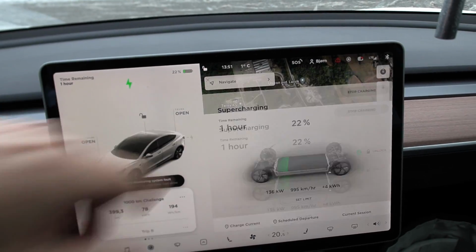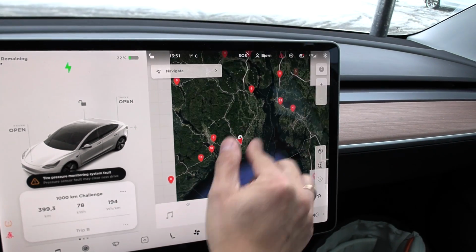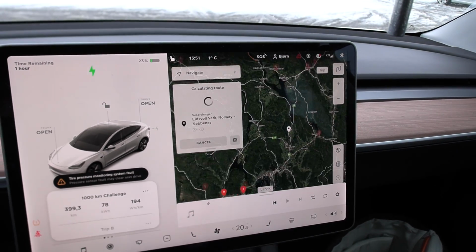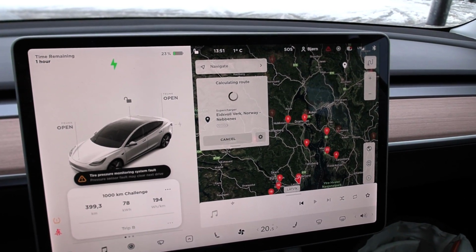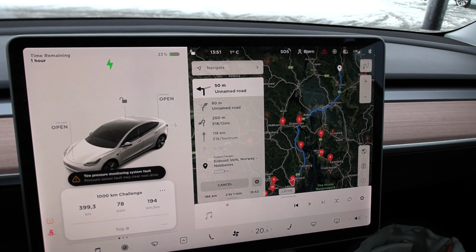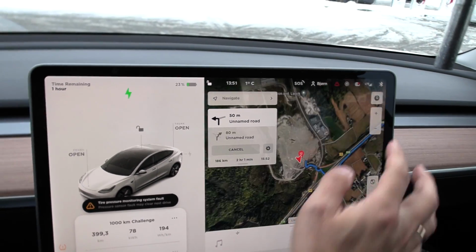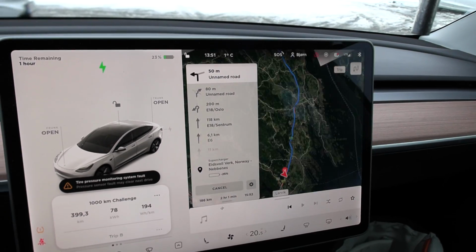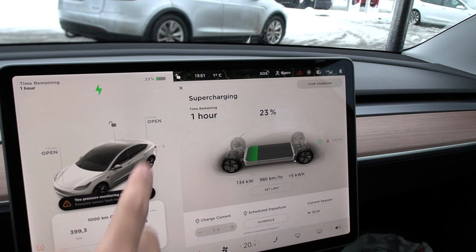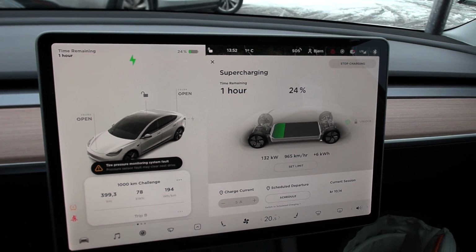I don't know where to go next, so let's try. I want to go to Nebbenes. Let me see. It's calculating. It doesn't show me anything here yet. Okay, we have to wait a little bit. Okay, minus 25. So it means that we could charge to about 50-ish percent, 55% maybe, and then we can make it to Nebbenes.